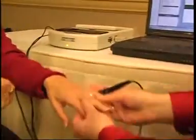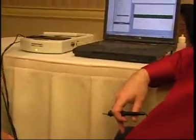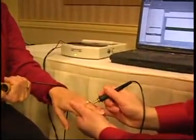Let's see. Hold that lightly. I'll take this hand. So you're at a 31. Let's see what happens to your energy levels. And it boosts you right up.